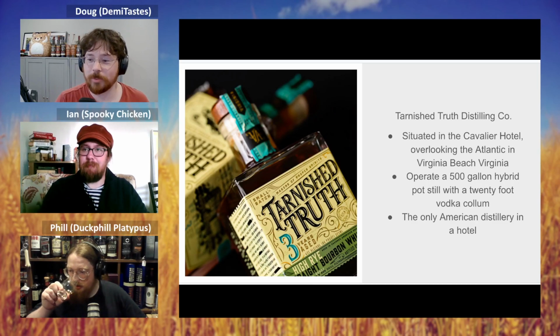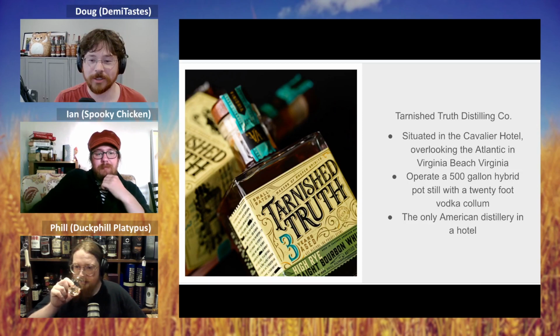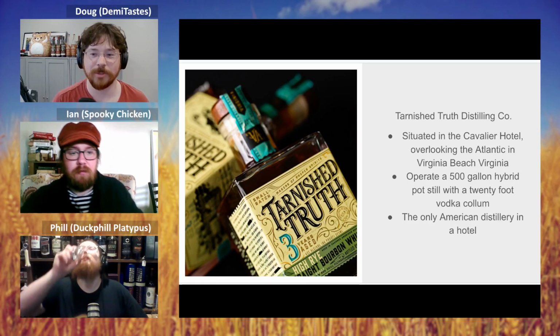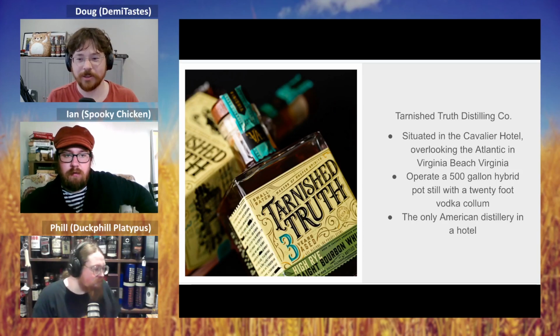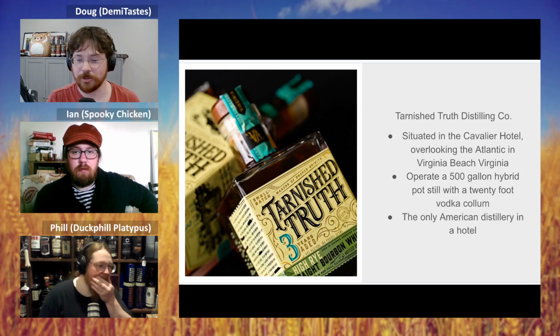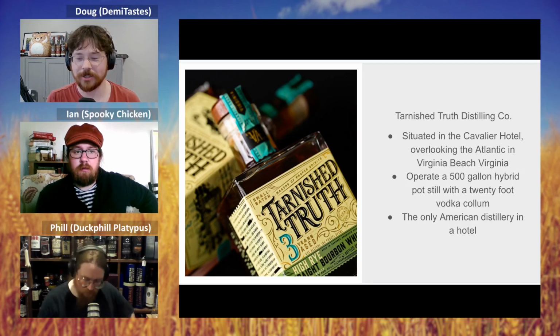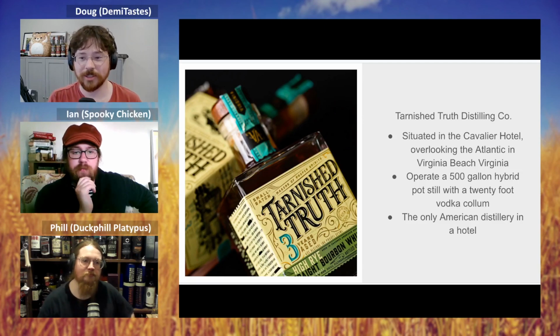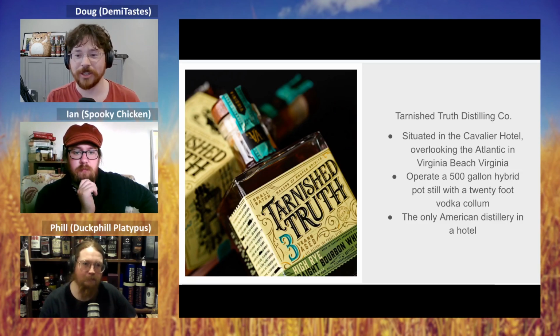I do think that operating a distillery out of a hotel is, first of all, got to be expensive. That can't be cheap. The real estate, right? A hotel is going to do well by being on good real estate, and using a whole bunch of your square footage to run a distillery is no small thing. And a 500-gallon still is no small still either. And not to mention the aging and so on.